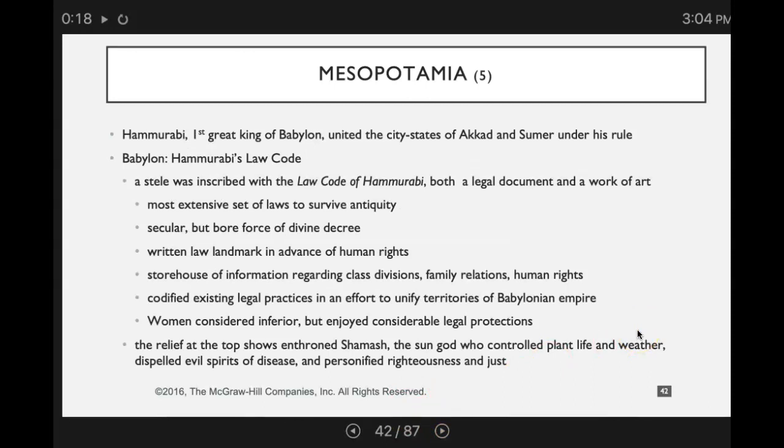Also, some important aspects of Mesopotamia. There was Hammurabi. He was the first great king of Babylon. He united the city-states of Akkad and Sumer under his rule. He created the famous Hammurabi's Law Code, and it was created on a stele, and we're going to talk about what a stele is in a minute. It was inscribed with the law code of Hammurabi. This is both a legal document and a work of art. It's the most extensive set of laws to survive antiquity. It's very secular, but it bore force of divine decree.